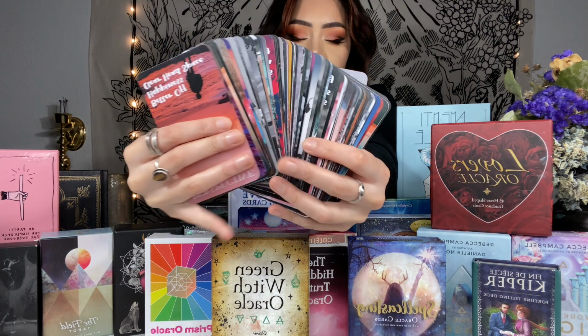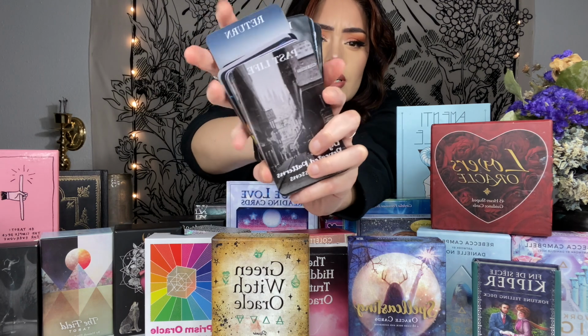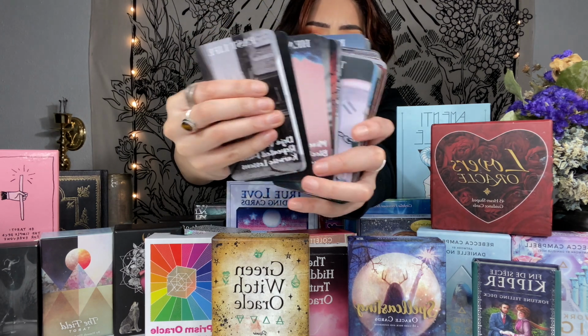It's very versatile. Again, a lot of my decks are love related just because those are the decks that I gravitate towards. Honestly, I feel like you can use love oracle decks to explain any situation, even if it's financial or not love related. I just feel like love oracle decks tend to be more versatile for me.